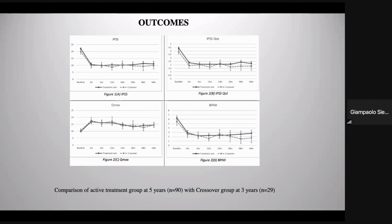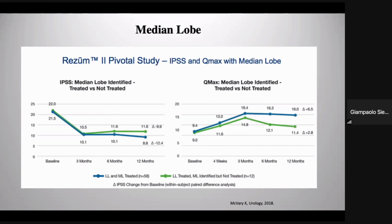They report a significant improvement of LUTS at 3 months post-thermal therapy that remained durable through 5 years in the treatment group. They reported a reduction of IPSS of 48%, an increase of quality of life of 45%, Qmax improved 44%, and BPH impact index decreased 48%. When the median lobe was identified and treated, IPSS and Qmax showed a significantly better improvement than in those cases when it was only identified but not treated, as shown here in this paper.